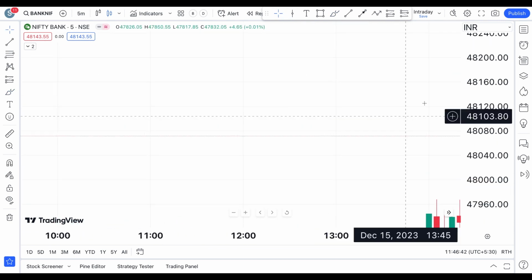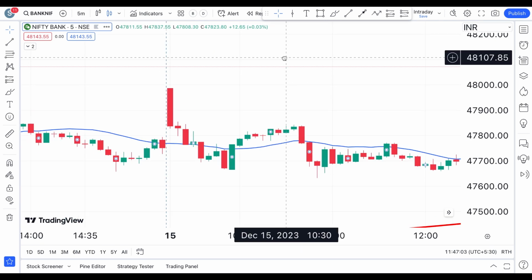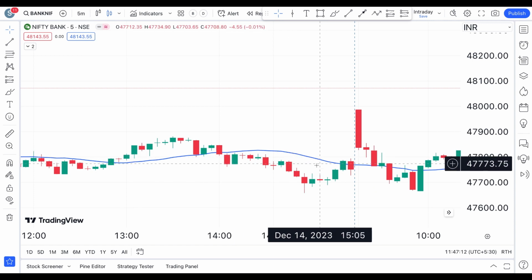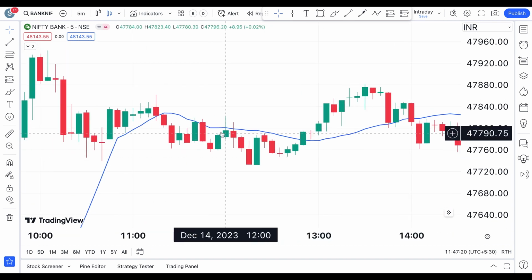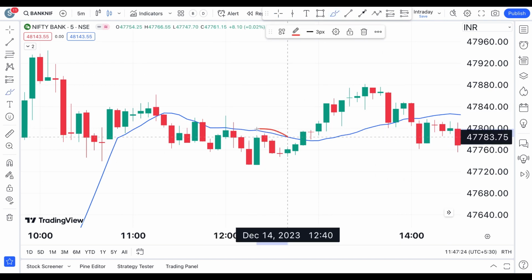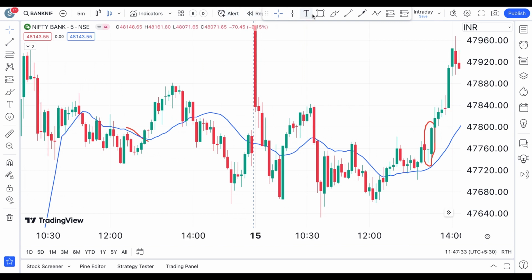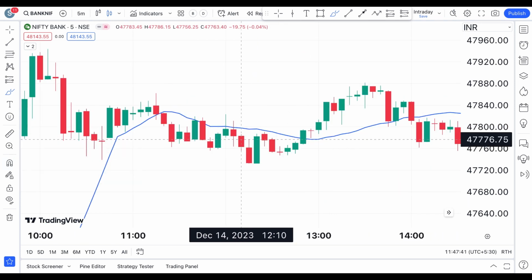Now one more important thing which I forgot, and this is the most important. Whenever you have a rising 20 SMA, it is going to add more value to this. If you see downside momentum, meaning the 20 moving average is sloping towards the downside, as you see here, and here, and even here, the moving average is moving towards the downside. Whenever the moving average is going towards the downside, you cannot take this action.